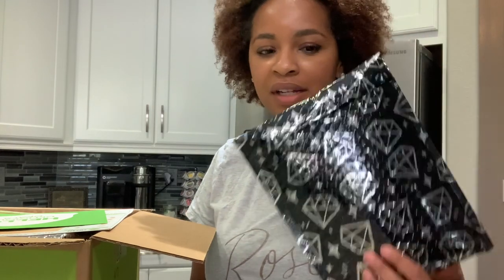Anyway, the other package I actually did choose, and here it is. This is from Etsy. Well, I ordered it from Etsy, and the shop name is called Damask Shop. If you follow my blog, I'm not that consistent on there, but on most Sundays I do post things that I've had my eye on or things that caught my eye this week. So if you're not following my blog, I'll link it down below like I always do.